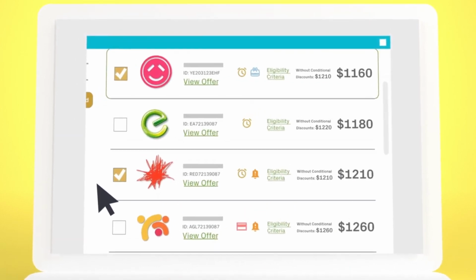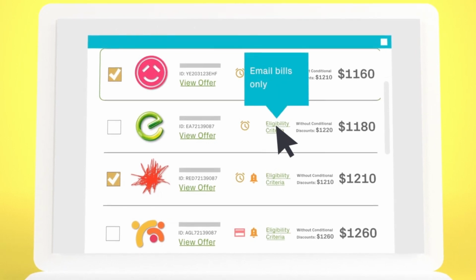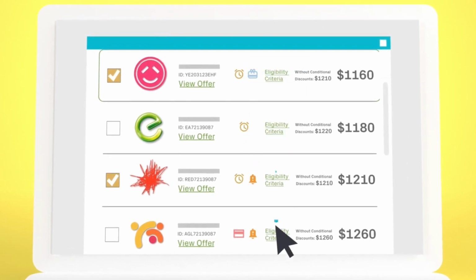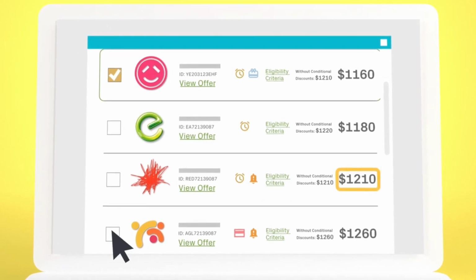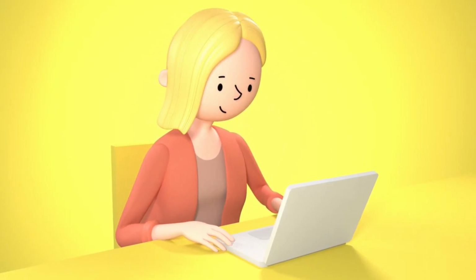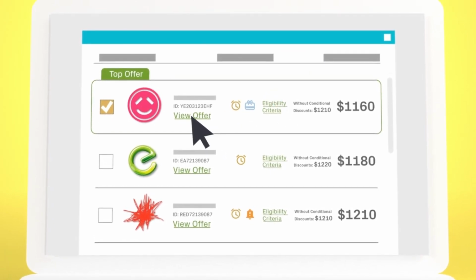Before you switch, you can also check the conditions or eligibility criteria attached to the plan you want to choose. For example, some plans have membership fees, pay-on-time discounts, or require you to pay by direct debit online. The price with and without discounts is shown for each offer. This lets you avoid complicated prices and discounts if they don't suit you. So, if you're okay with email bills and online payment, you can go ahead and choose this energy plan.